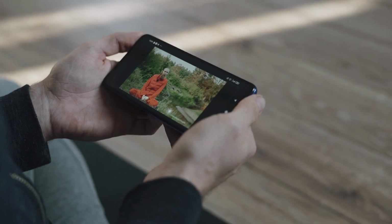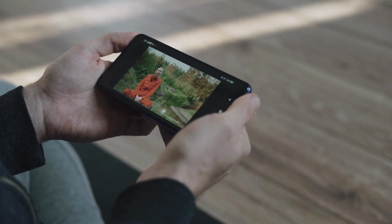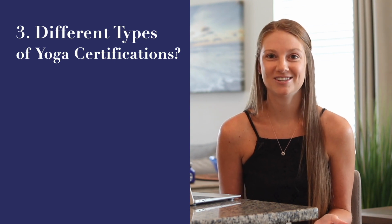Another main difference is the pace of the courses. Online courses are self-paced, so you can go throughout the course as fast or as slow as you'd like. The in-person courses are typically on a set schedule throughout several months. Moving on to number 3, what are the different types of yoga certifications?